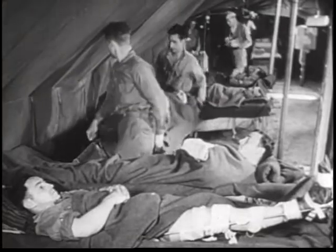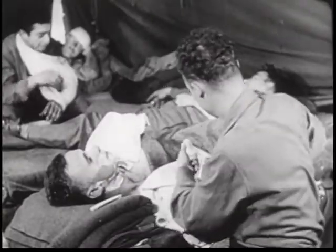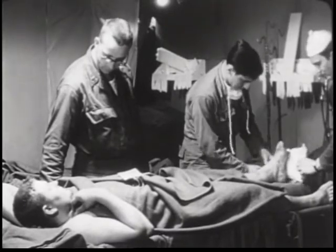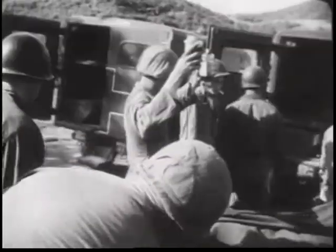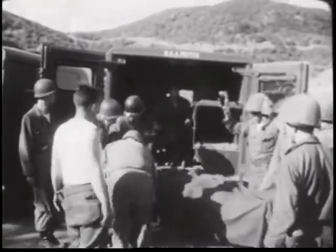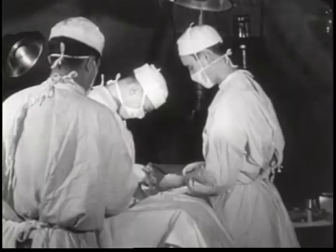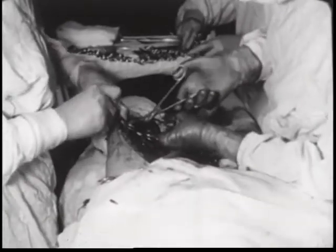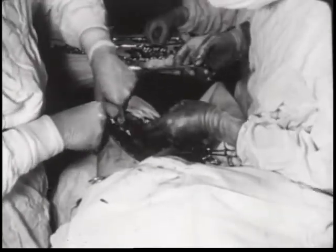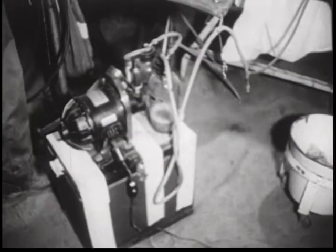At the clearing station, patients are sorted. Some are treated and returned directly to duty. Others, requiring relatively simple treatment, are retained for short periods before being returned to duty. The rest are given appropriate treatment and then evacuated farther to the rear. The surgical hospital is the most elaborate medical unit found in the forward area. Its mission is to provide prompt surgical treatment which should not be delayed. One hundred percent mobile, the surgical hospital is designed to move as required in order to keep abreast of the tactical situation.